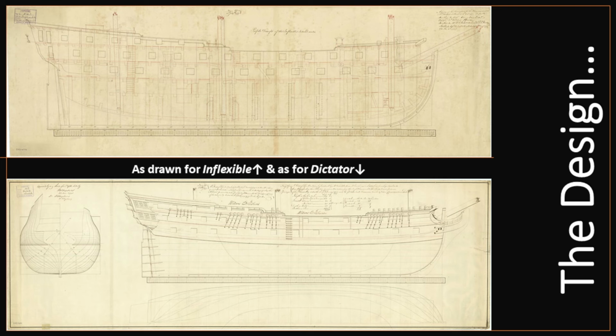But what are they in terms of length? What are they in terms of beam? Well, they're interesting, is what. They are 159 feet long at the gun deck, which is 48 meters. 130 foot 7.5 inches on the keel, which is 39.8 meters. And the beam is 44 foot 4 inches, or 13.5 meters.